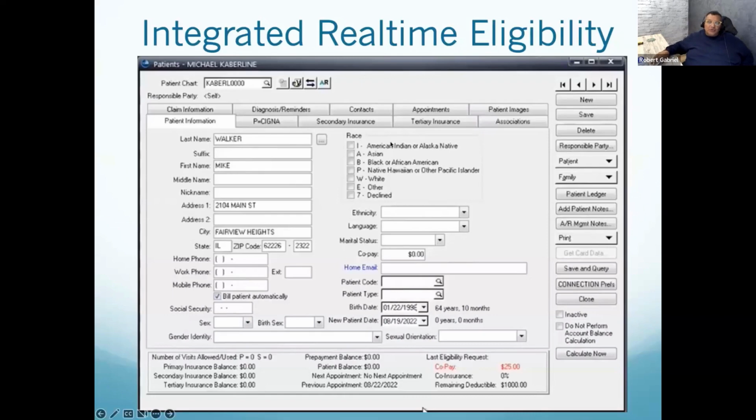When you're doing eligibility, this is one of the clearinghouses that we have, which is owned by Lytec. Now, what it does for you, it will give you the co-payment, and it will also give you the remaining deductible for this patient, how much they have not met. Let me explain how important that is.